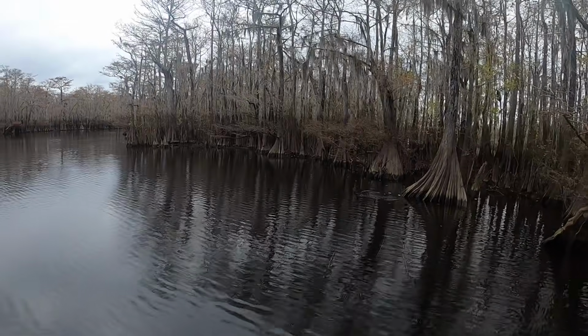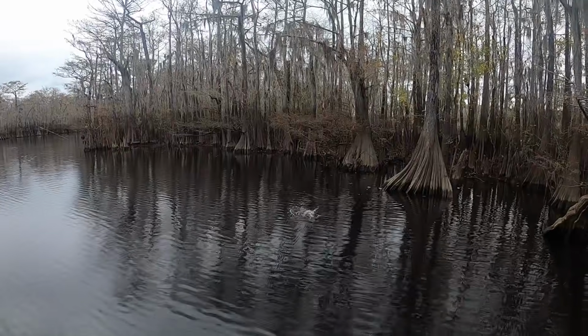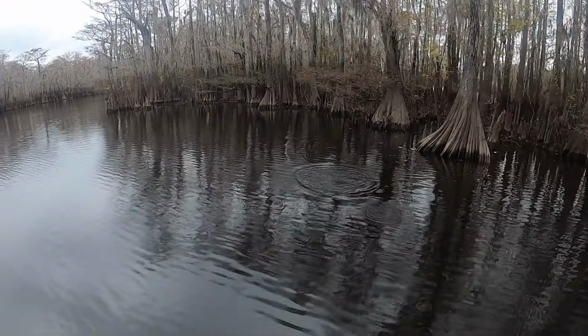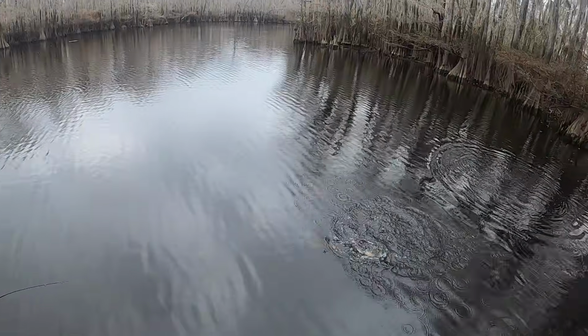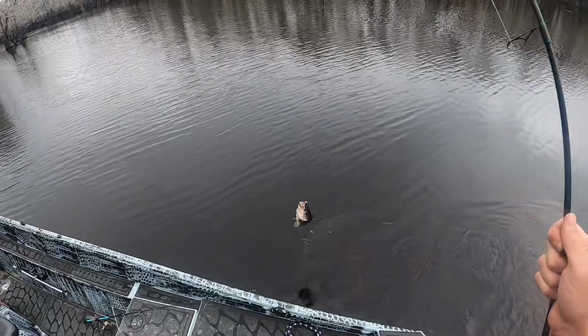Oh, there's one right there. Dude, was that a mudfish or was that a bass? I think this is a bass. Yeah, it is. It's a largemouth. Switch to the top water. That's a nice largemouth too.